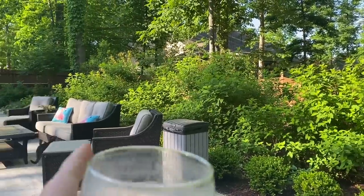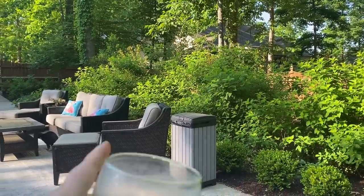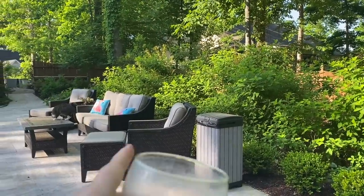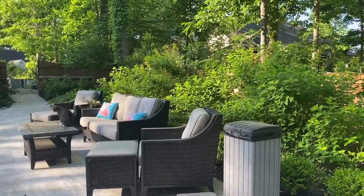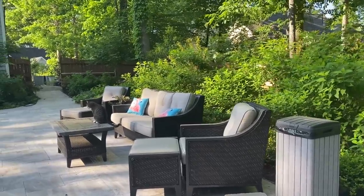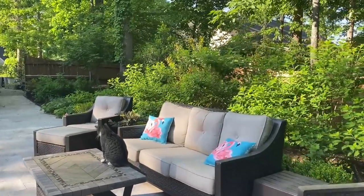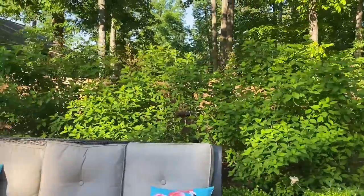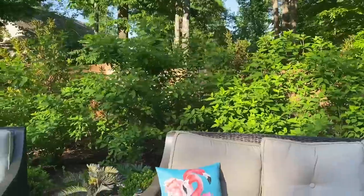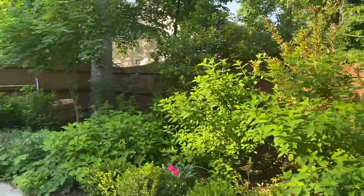Well, the past couple of years, I've had my citrus trees lined up along the back side of the furniture here, which when I first had them, that was fine. They were pretty small, wasn't a big deal. Well, now they've doubled in size, and it's all you see, and you don't see the pretty shrubs behind. So I'm definitely moving those.